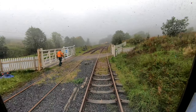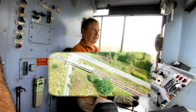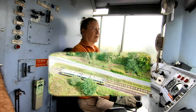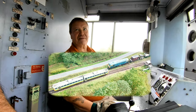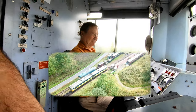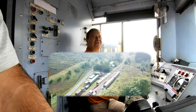The funny thing is that the rails that you're running on started their working life here, right? In the early 60s. When the line was closed and lifted, they went to Carlisle, where they got virtually worn out, and then they came back. But it was the same crane driver that took them away as brought them back. That's a heck of a story. And he said, railways have no idea what they're doing.